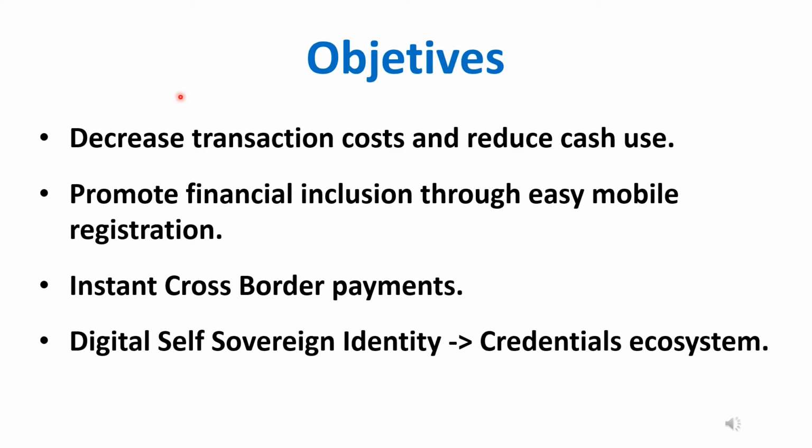The objectives are: first, decrease transaction costs and reduce cash use. Second, promote financial inclusion through easy mobile registration. Third, platform to develop instant cross-border payments. Fourth, provide digital, self-sovereign identity. This empowers individuals, institutions and the government to create an ecosystem of credentials for all types of intelligent contracts.